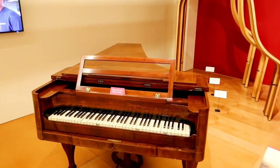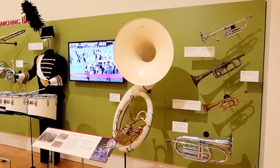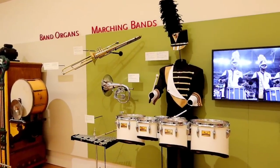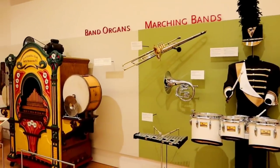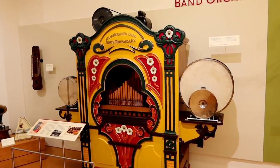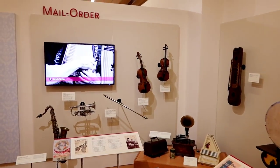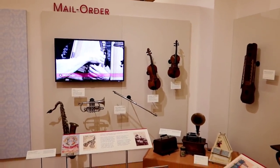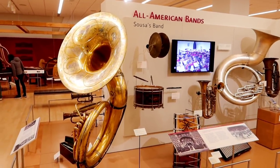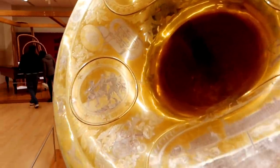Little kitchen piano. This is kind of cool because it's all marching band stuff, but they even included the old pump organ, the one man band organs. And they have a section for mail order instruments. Isn't that something? And this section is for John Philip Sousa's band, the concert band. Look at how ornate that is. Look at all the engraving and everything all over it.